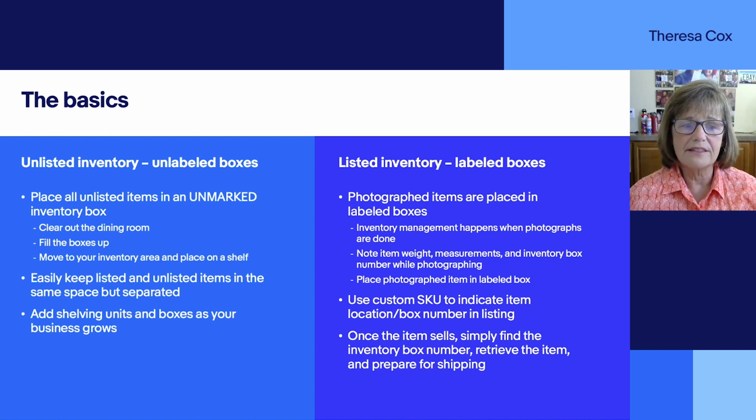Once you fill up those boxes, you will put them on your shelving unit, which will be divided in your space, and I'll show a slide a little bit later, for listed items and unlisted items. And so you easily keep listed and unlisted items in the same space, but separated. You know which items are listed because they will have a label on the box. And as your business grows, your inventory system can grow as well. You can buy another shelving unit and 15 more boxes.